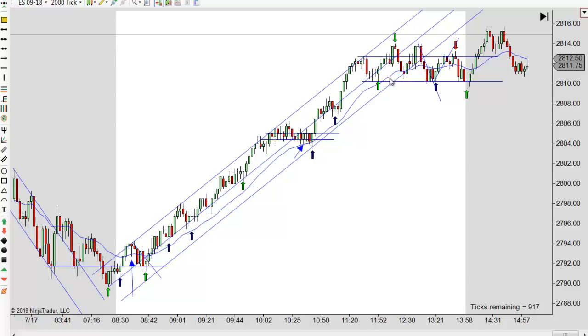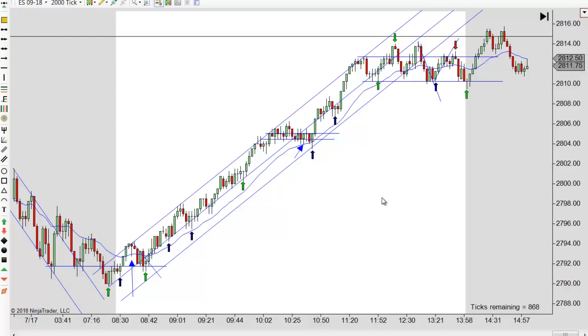Our prices never closed below that EMA until, I mean, you look, this was about 8:30, somewhere around 8:35, 8:40, and we didn't close back. And I don't even know if I'd call that a close. I'd probably start here. So from 8:30 to 8:40 or so, all the way to 12:30, 12:40. So that's 4 hours that you're steadily going up with the EMA pointing straight up and no correction.